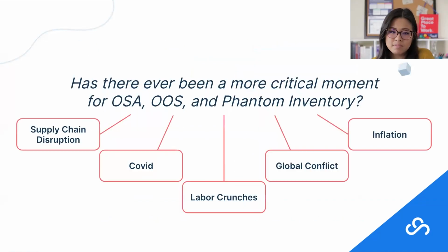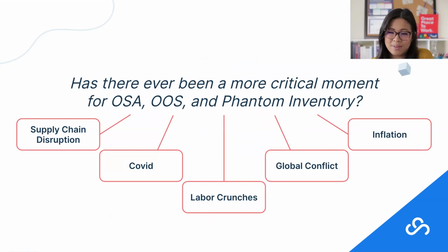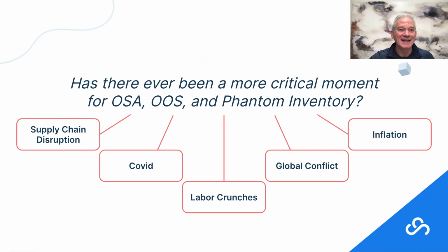And this is where you and I have talked before. In this whole phantom inventory, on-shelf availability, out of stock. I mean, look at this. Every other word you talk about today has something tied to supply chain, even inflation and global conflict. It's crazy. Yeah, absolutely. So I completely agree with you, Rick.